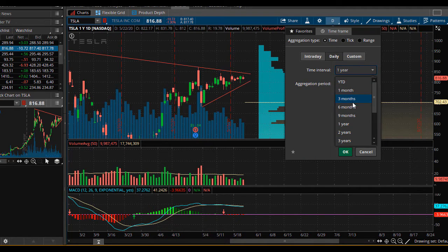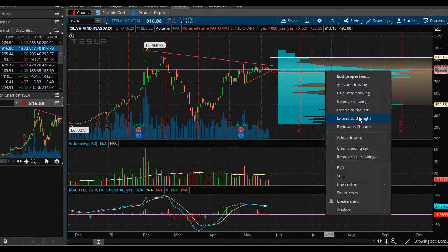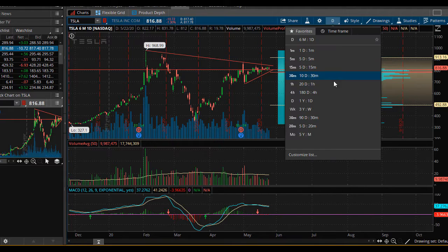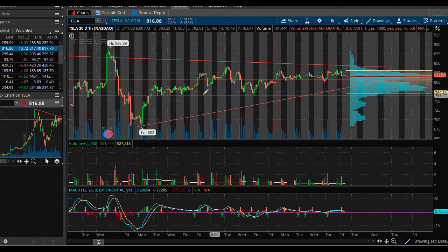That's the daily 1 year. The daily 6 month, same thing. On all of our time frames, we see that price looks to be supported right about, let's draw a line, right about here at 805. So let's take a closer look, go to the hourly chart. There are a couple things that stand out to me on this hourly chart. If we look right here, there's a line of support at 764. We know if price gets below 764, that's a major breakdown in Tesla.